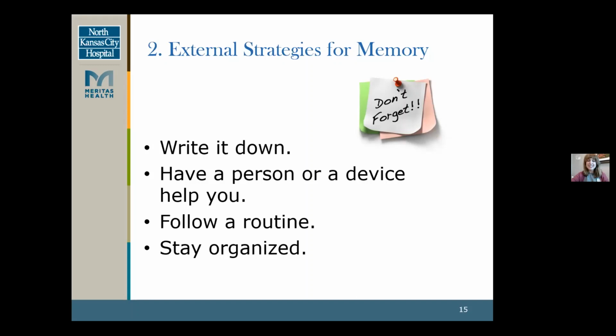And then finally, staying organized. So you keep things in consistent locations, so you're not losing things. You're trying to keep a planner, a calendar, so that you can keep your appointments organized. Just making sure that you're taking as much of the burden off of your brain that you can, so that your brain can focus on those other things and not have to remember everything because you have some of it written down already.